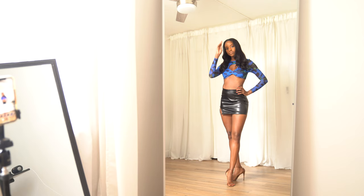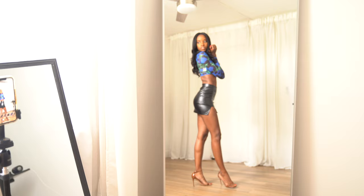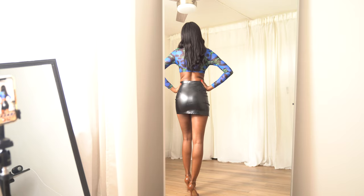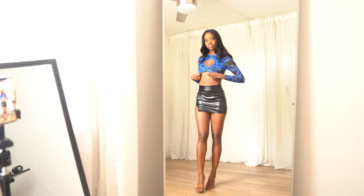Love that. Yes, honey. I love how high-waisted this skirt is. It's teeny tiny on the bottom, but the high-waistedness, is that a word? High-waistedness. It just gives it a certain level of sophistication, in my opinion. Yes, honey. Love the material. All right, girl, you better pop it. Work it. Work it. I think I just love this skirt.